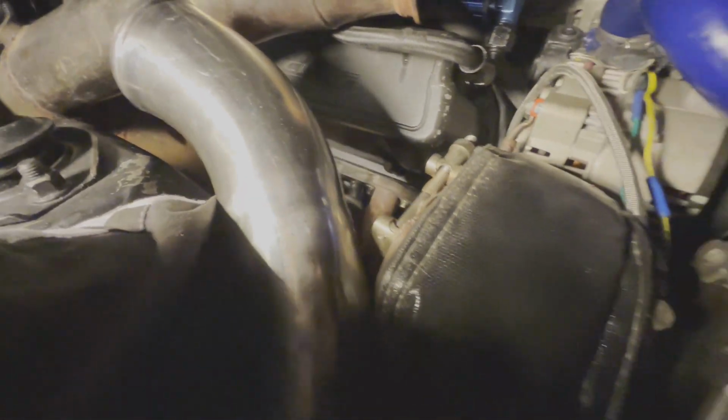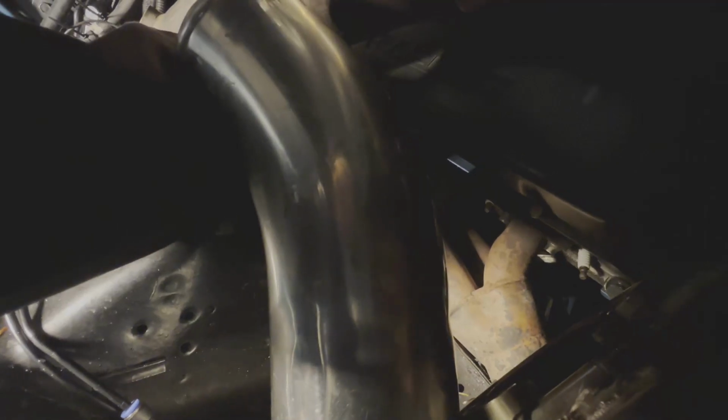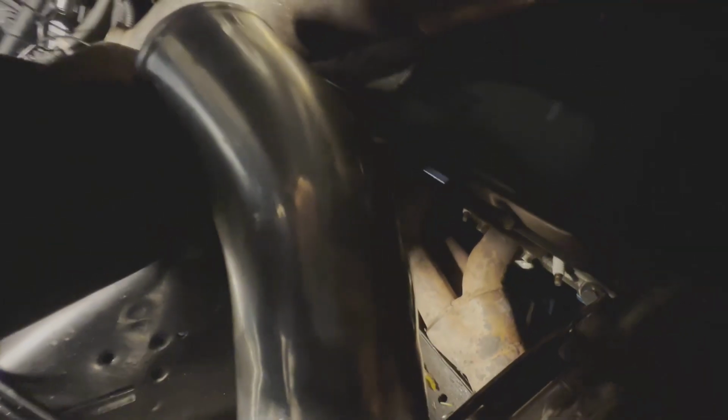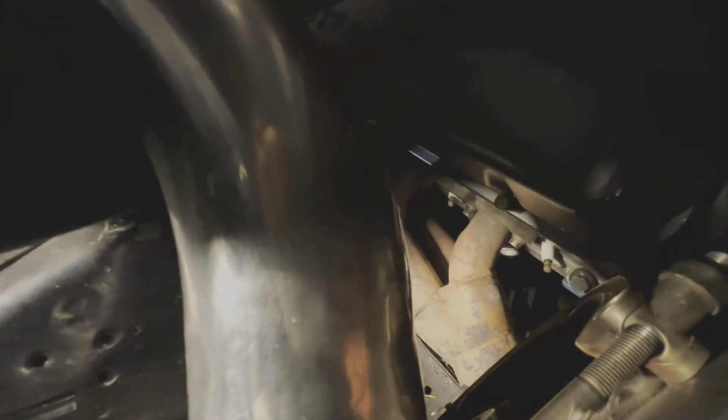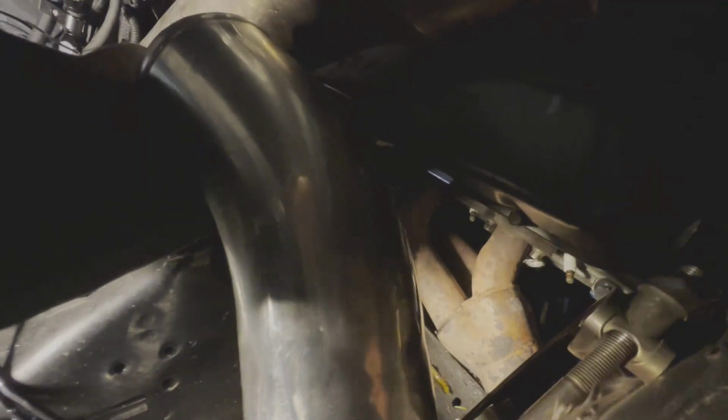Which, that exhaust leak that I'm having right here could have a little bit to do with that, but it shouldn't affect it that much. So I undid the wastegate to let the back pressure, I think I've got a lot of back pressure, push the gate open instead of boost. And it made 18 pounds perfectly, but it was breaking up real bad.